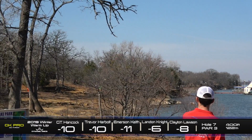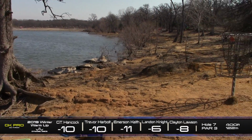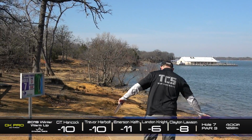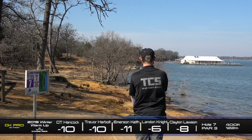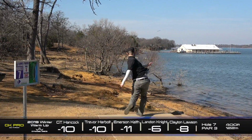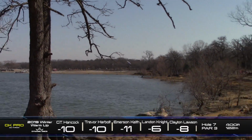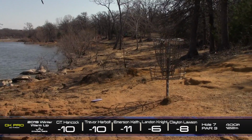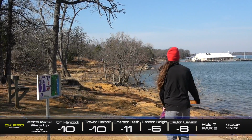That's looking really nice from Emerson. Oh yeah, about 20 feet out. Pin high, that's all you can ask for. Yeah, take that all day. We got GT going to try to throw a similar line. Even better. Perfect. And that is a drop in 2. About as good as you can do there.